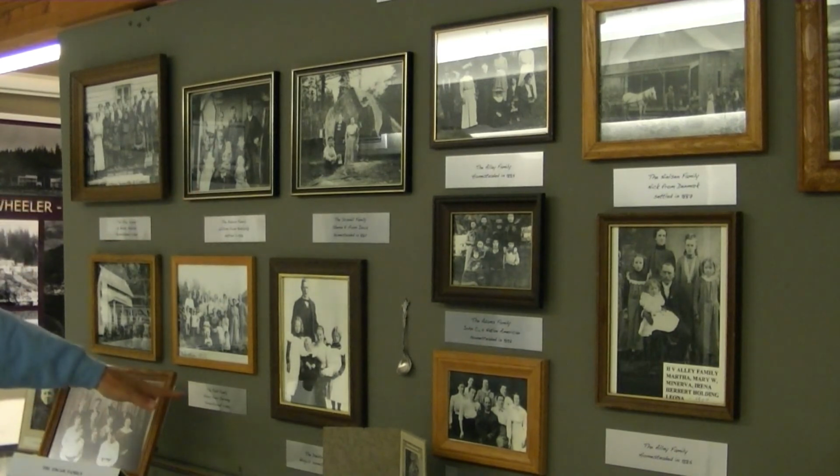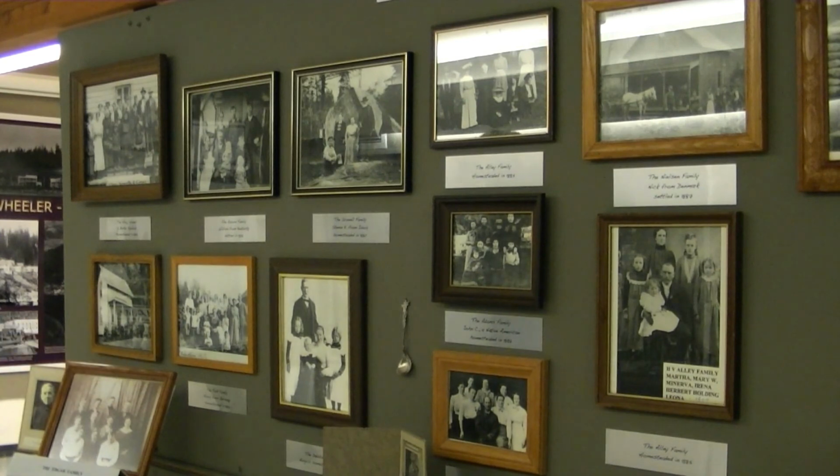Here's the Tolls. You can come to the area and still see Toll Road. The Toll family operated a general store in Nehalem. These are all families for whom, as you wander around our community, you'll run into something that tells you, oh, I know about them. They're here in the museum.